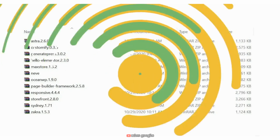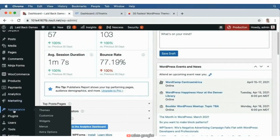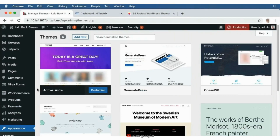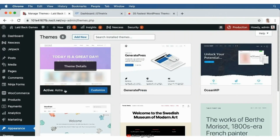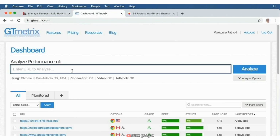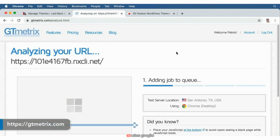I'm going to go to my site, go to Appearance, and Themes. I've been using Astra for over a year, which is really fast, but we're going to test a few others just to make sure. Let's start with OceanWP. But before we get going, we're going to do a speed test. Paste in my URL. Let's analyze the site.